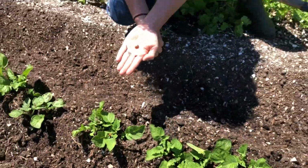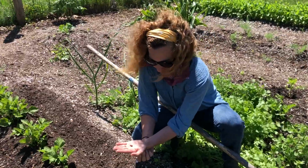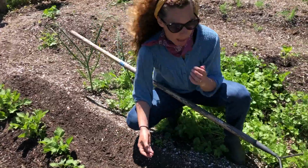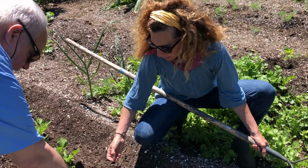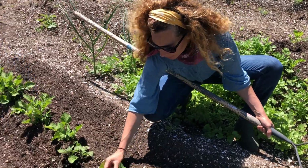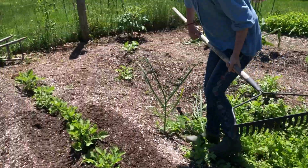My method for this is I just get a little can of soapy water and I pick them off. Nothing fancy. I'm sure that there's other methods out there. I'd love to hear what you guys do to keep those off. Boy, look at them. They're really starting to come. Yep, they're mating. So anyway, that's a good thing to keep an eye out for.